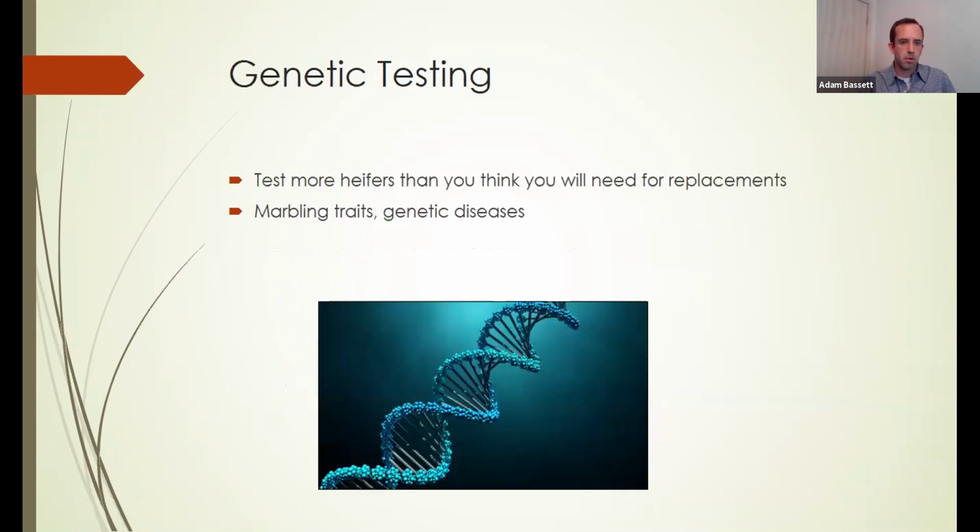Another management tool you may want to employ is genetic testing. This can help you as well to decide which heifers to retain in your herd, both for their first calving seasons and then on into their second calving seasons. And you can test for things like marbling traits or genetic diseases, anything that you may want to either have a part of your herd or even to try to keep out of your herd. This would be a good tool to use if you choose.